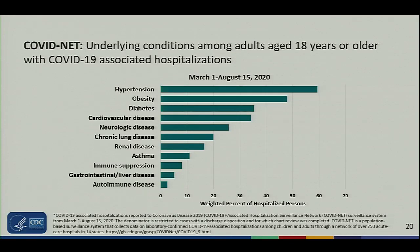This figure shows COVIDNet data through August 15th for selected underlying medical conditions among adults aged 18 years or older with COVID-19 associated hospitalizations. Some conditions listed in this figure include multiple conditions. For instance, cardiovascular disease includes coronary artery disease and congestive heart failure, among other conditions. The most common underlying conditions here were hypertension, obesity, diabetes, and cardiovascular disease.